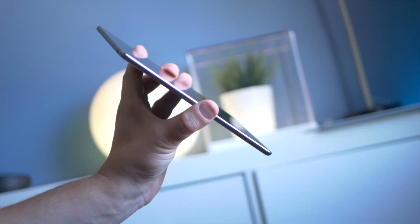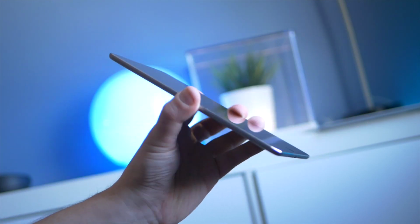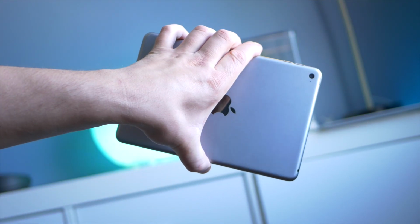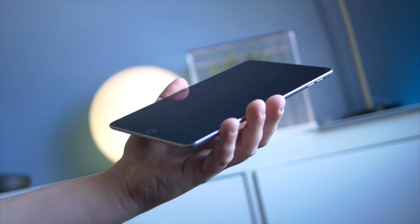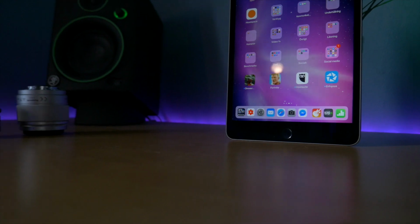Now, there are a couple of reasons why I recommend the iPad Mini 4. First of all, it is the size, the compact size. Being able to grip an iPad is important for me. Using it with one hand, I just love this. This is the way I think that a tablet should feel. I mentioned this many times before. It does have a laminated screen.